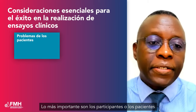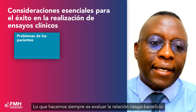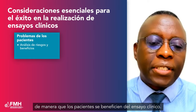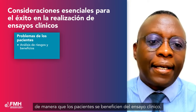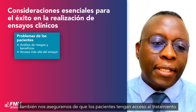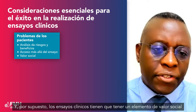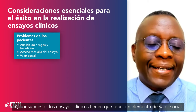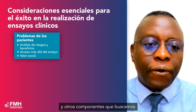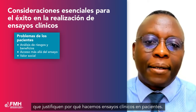Most importantly is the participants or the patients that participate in clinical trials. What we do all the time, we evaluate the risk-benefit ratio such that the patients benefit out of the clinical trial. In the context of many parts of the world, we also ensure that the patients have got access to the treatment beyond the clinical trial. And of course, clinical trials have to have an element of social value and other components that we look for that justify why we do clinical trials in patients.